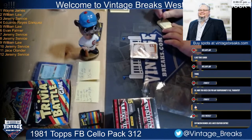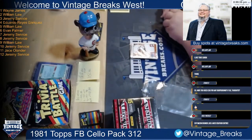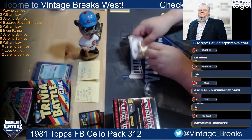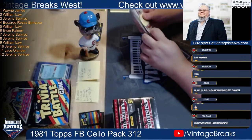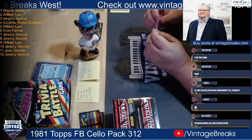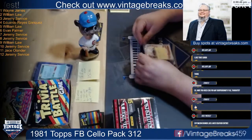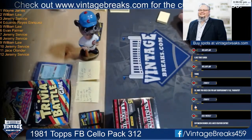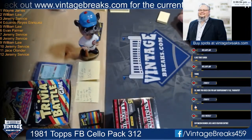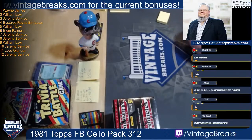1981 Topps Football 312. Okay, so my opinion on CSG. I think CSG is a good grading company. I didn't really have much of an opinion of them before Nationals, but at Nationals I was able to see a bunch of their slabs in person, look at the grades up close, and look at some of Gilmore's tests for before and afters for grading.